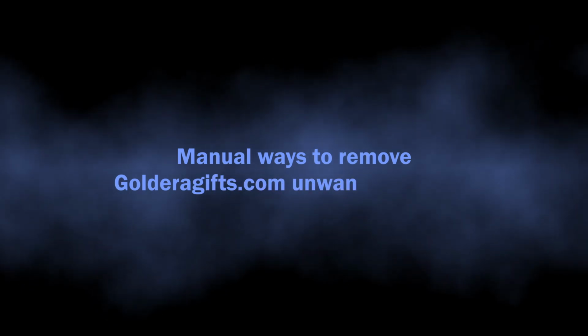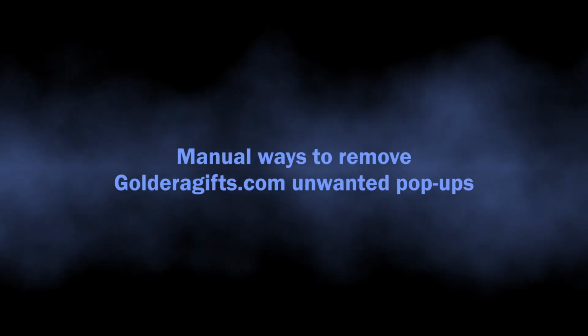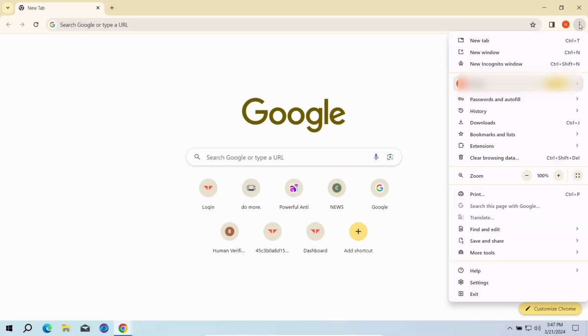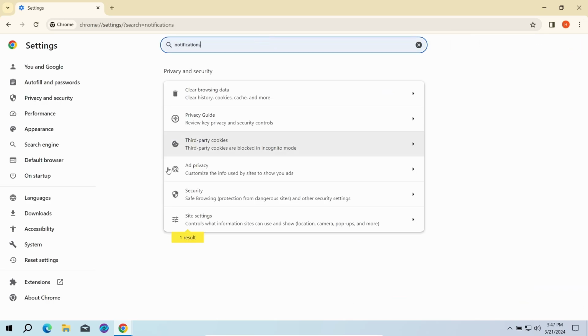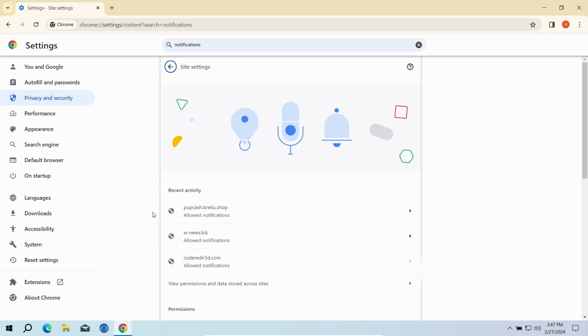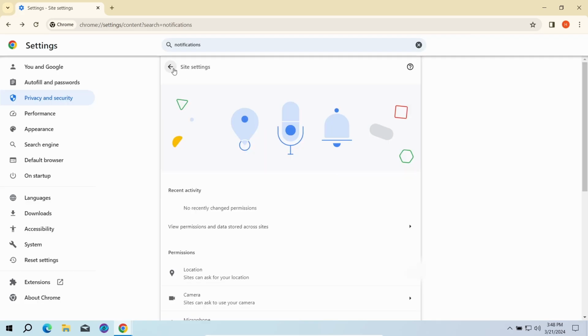You can also try to remove the push ads manually. The key reason why these pop-ups appear is the permission to send notifications for the golderagifts.com website. To reverse these permissions, go to the settings page of your browser and type notifications in the search bar. Here, go to site settings and click notifications once again. That will open the list of websites that are allowed to send push notifications. Here you need to remove every single entry. Once done, just restart the browser for the changes to take effect.